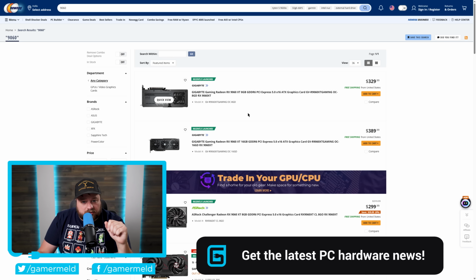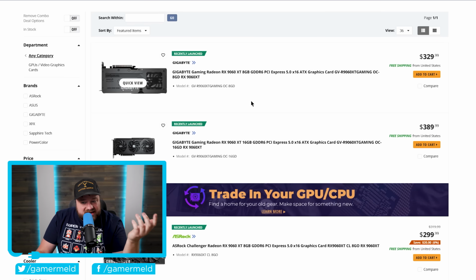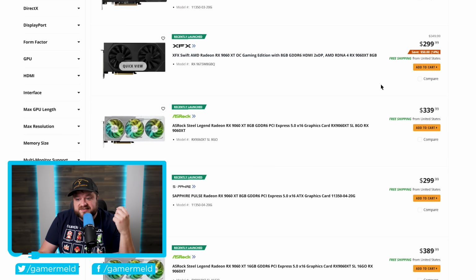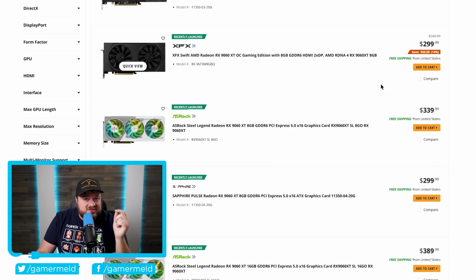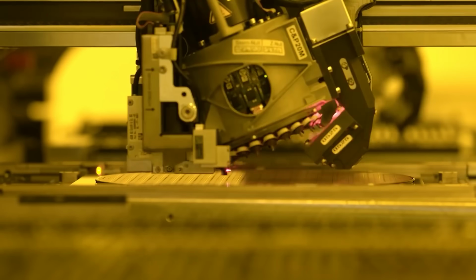So the first thing we learned is that no one's buying 8GB GPUs. As you can see right down here, there are multiple 8GB cards that are still available at MSRP. And to that, all I can say is to keep it up. As the consumer, we have the biggest power out there, our wallet. And if you don't buy something, manufacturers will quit making it.